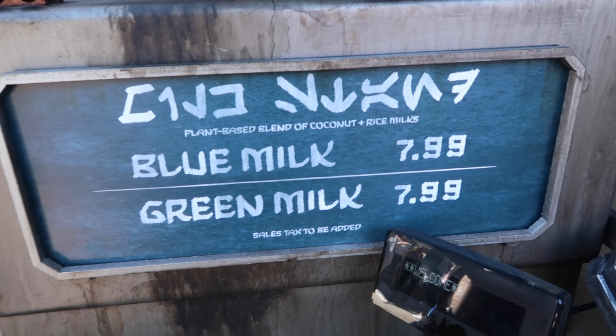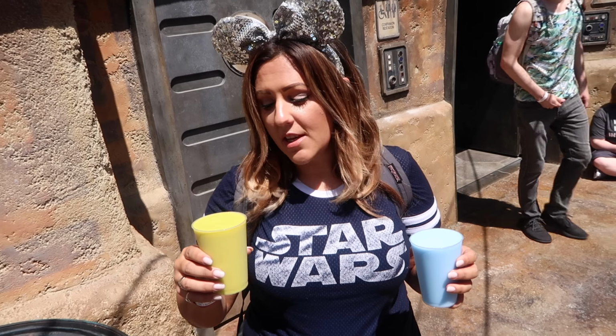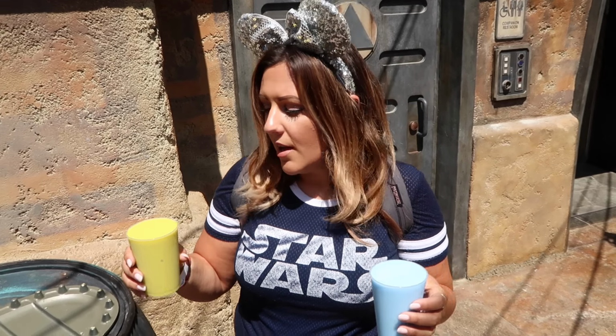The blue milk's $7.99, green milk's $7.99. That's in credits. Here's the green milk and the blue milk. They are non-dairy. It's kind of like a slushy type thing. They are $7.99 each. You do not get an annual pass holder discount. Sorry about it. They don't know what annual pass holders are here. This is Batu. It's $7.99 in credits.